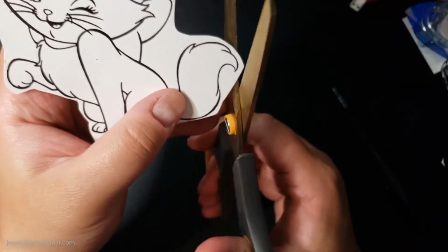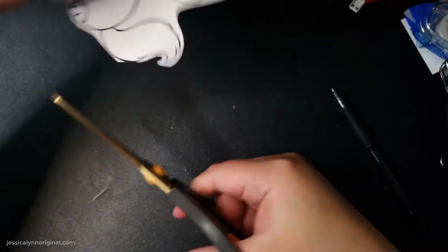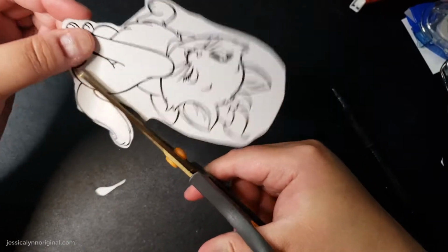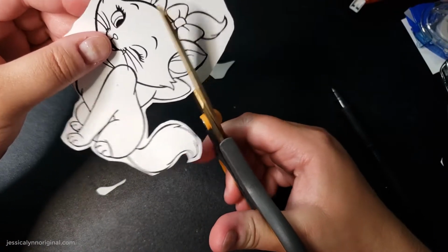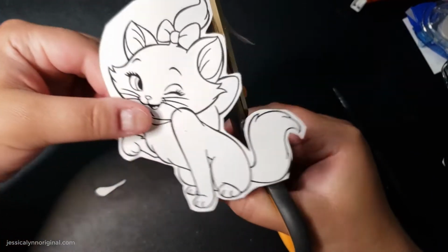For those of you that are new, today we are going to continue on with my series. One of the things I love to do is to travel to Walt Disney World, Florida. It is my favorite place. It's my happy place. And we love to create these really fun window or door decors.